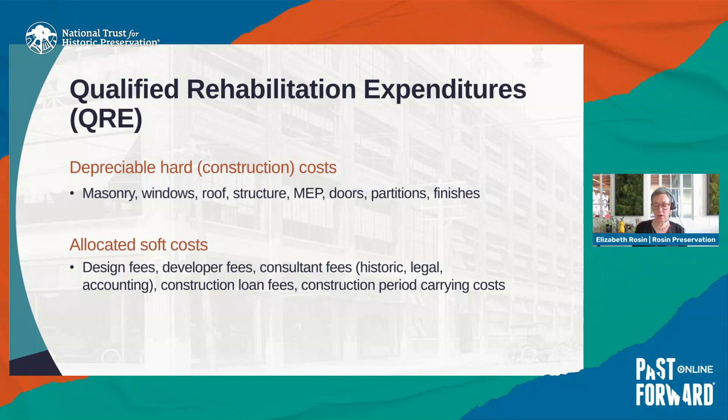The amount of your substantial investment is measured in your QRE, your qualified rehab expenses. And both Heather and John touched on this a little bit. A lot of the costs related to a development will be considered QRE. It includes all of your depreciable hard costs as well as your allocated soft costs. Next slide, please.